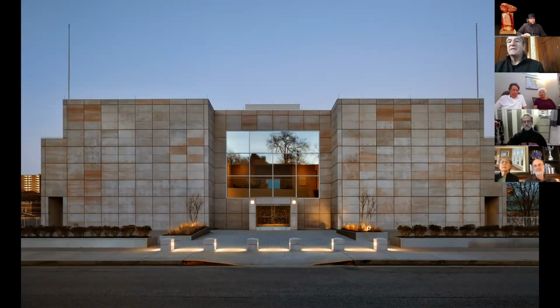The Knoxville Museum of Art, an Edward Larrabee Barnes structure clad with Tennessee pink marble. And this is the start of a great story about a commission. This is Ann and Steve Bailey. They live here in Knoxville. We've known them since the mid-'80s, so we've had a long time relationship with them.